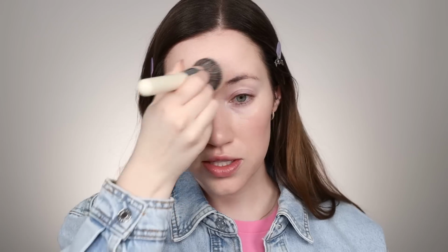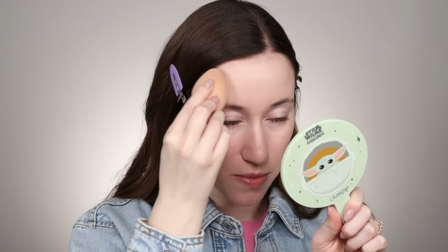Okay, so it doesn't give it tons of coverage, but I think I remember that about this foundation and also the original Photoready foundation. It's a very sheer, very skin-like foundation, which is nice. You can see it canceled out the redness, but it didn't cover it all the way, if that makes sense. It just kind of evens out the skin tone, which is actually nice. Because I feel like I can always add more coverage with concealer. So I'm just gonna press that in with my sponge.